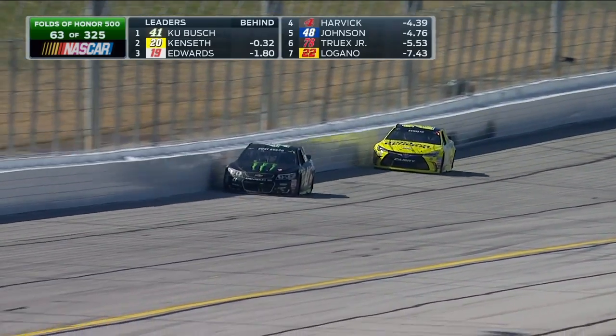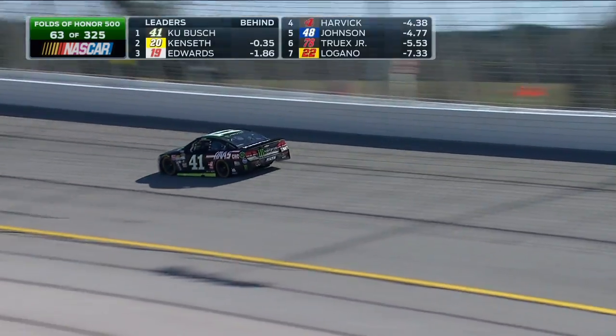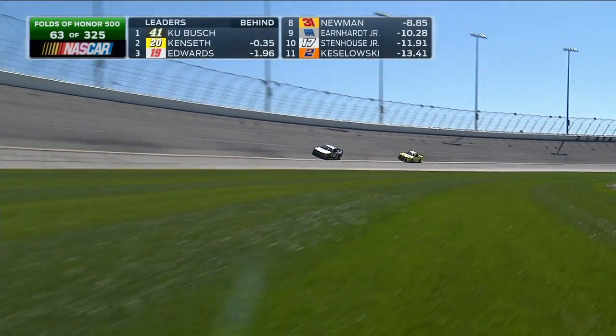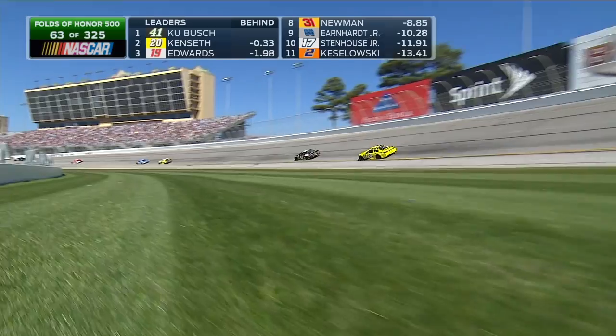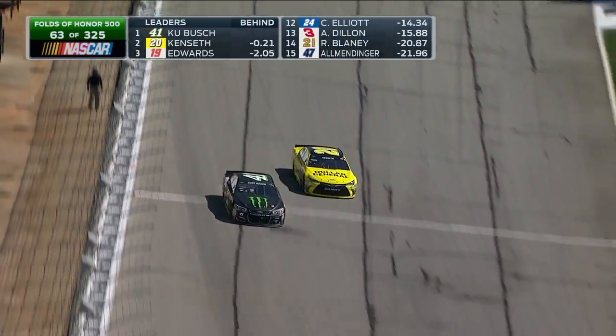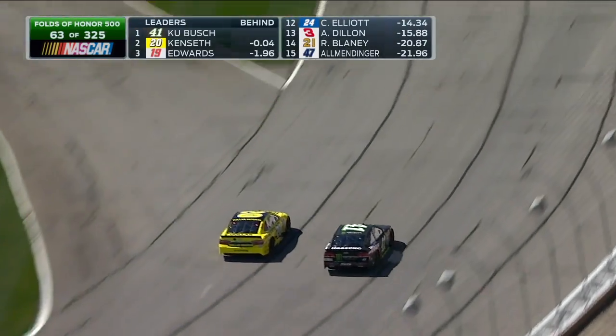Matt Kenseth, he caught Kurt Busch about 4 laps ago, but is playing the waiting game. I think now you're kind of in a dilemma here for a little while. Okay, so there were some guys who had a bit of a tire issue on that first go round. So now you got to kind of manage your tires and see how hard can I run and not abuse the tires. See a nice pass here.